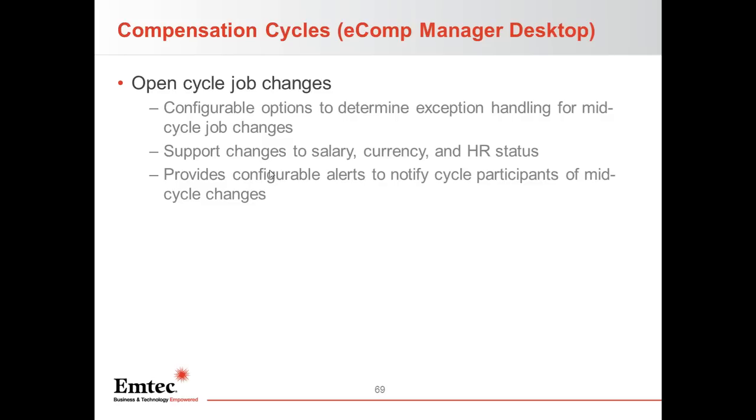So this really allows cycles to be extended because you don't have that limitation of only capturing the data as of the cycle begin date.